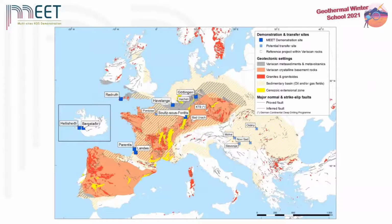Here is the map of the demonstration and transfer sites. In dark blue squares, you've got the demo sites of the program. In light blue, the potential transfer sites. And you see that it is over Europe: in Iceland, the UK, France, Belgium, Germany and Croatia.